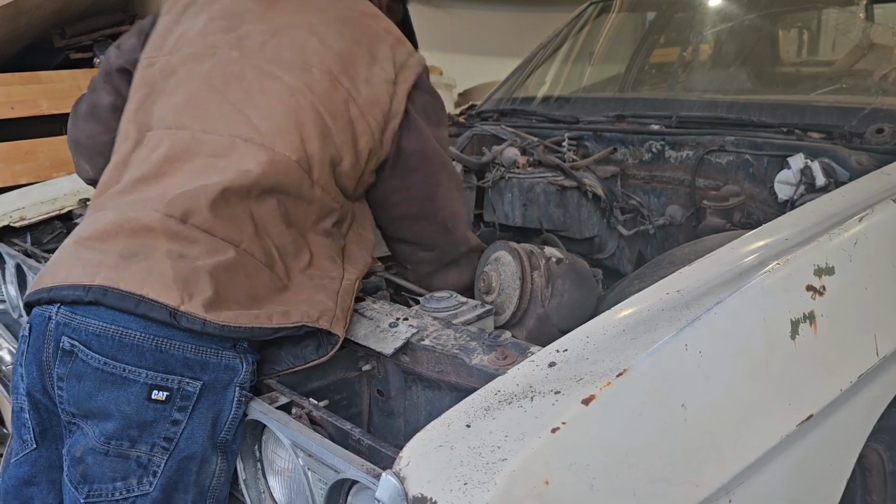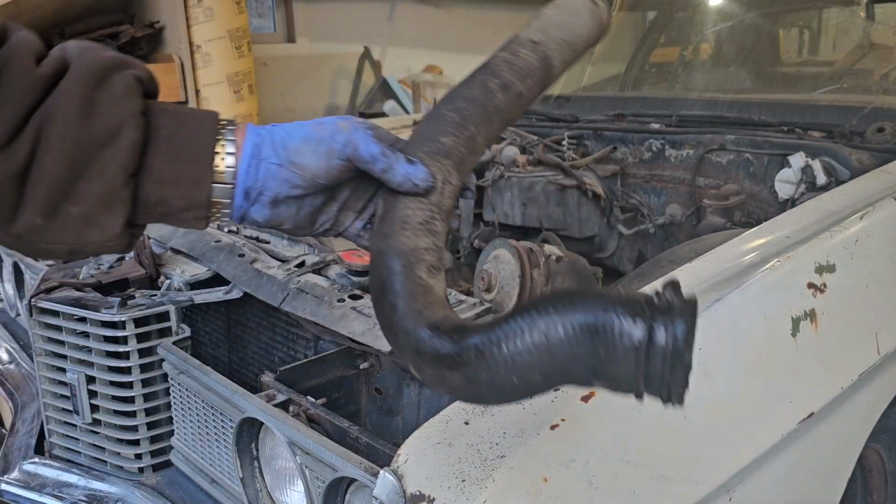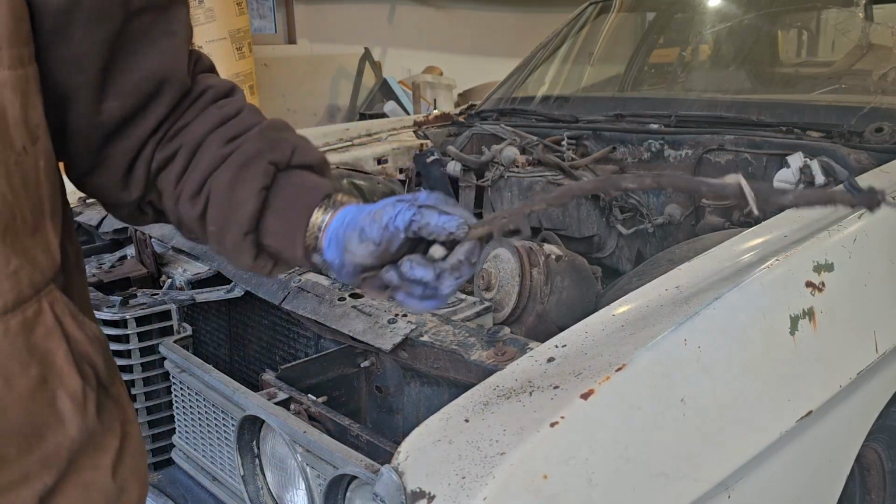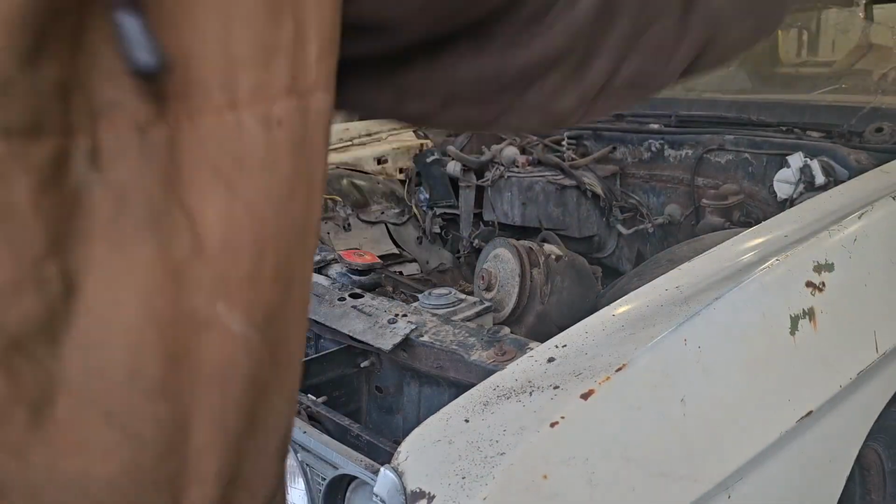There you go. That was also very difficult. Oil dipstick tube. This goes with the engine. The engine's done. Garbage.